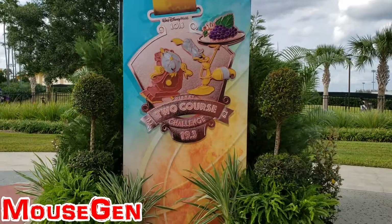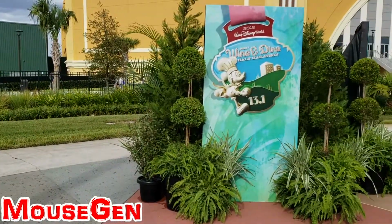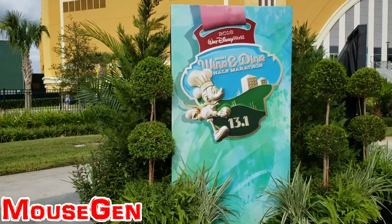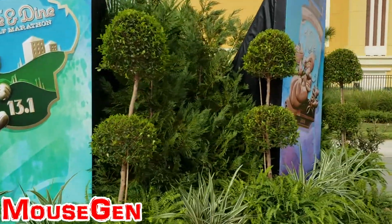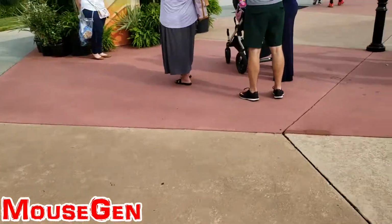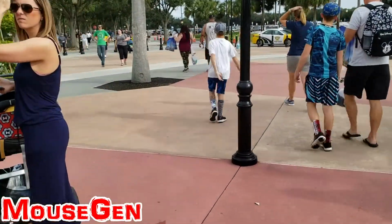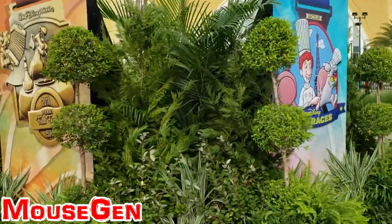So out here they have basically big banners of all the medals. You can go and stand and get your picture by them. The 10K over there. And then we have the 5K and the kids races over here.